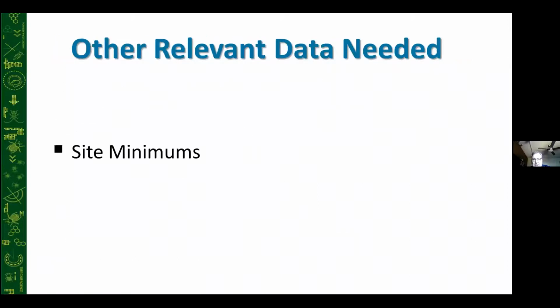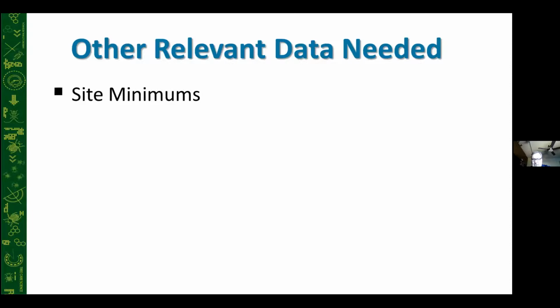Other relevant data that you'll want to maybe put on those pricing sheets are things like site minimums. Like, is there a minimum amount that we can justify coming out to this property? You'll want to have that on there. A per tree minimum.